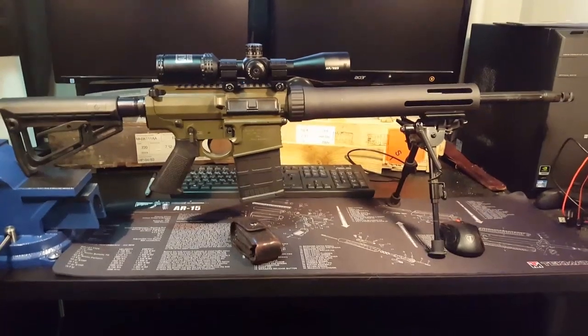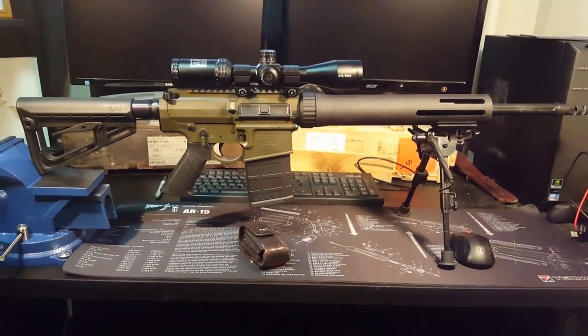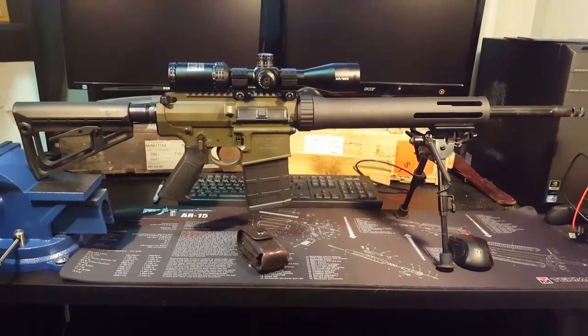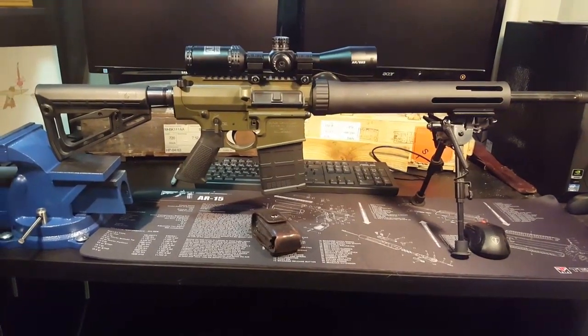For people like me who, for instance, I'm going back to school right now, so I can't afford a super, super nice rifle. I've had to sell off a lot of my guns, and I need to cover multiple roles with one gun. So this gun fits perfectly. This one's $1,700, which sounds expensive, but it's cheap for a non-restricted semi-auto in Canada.